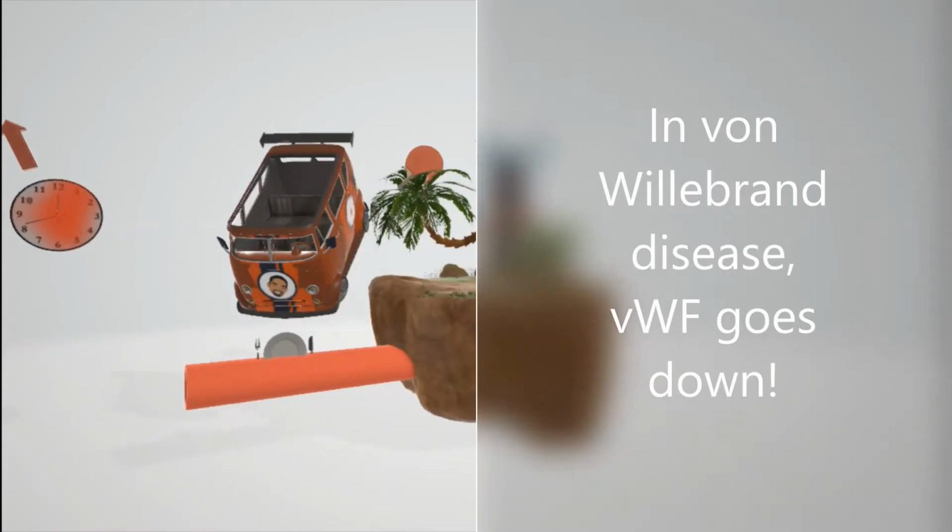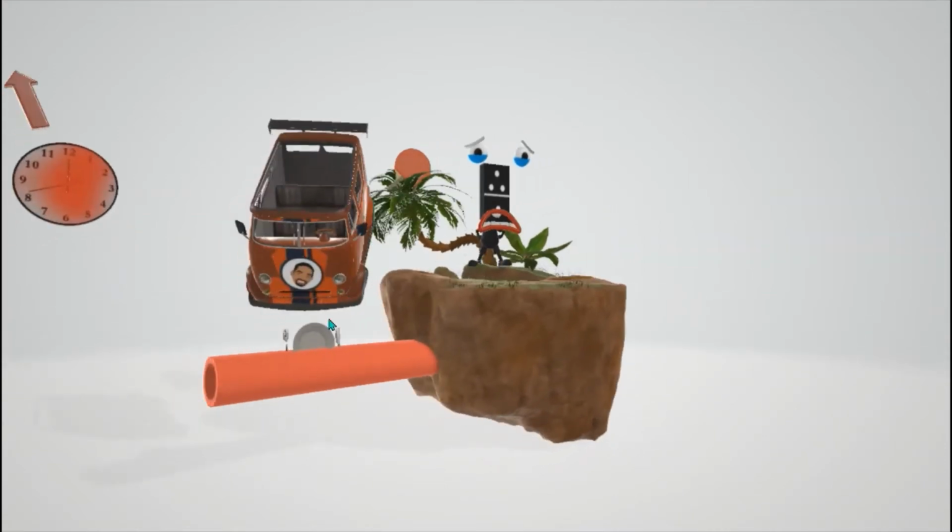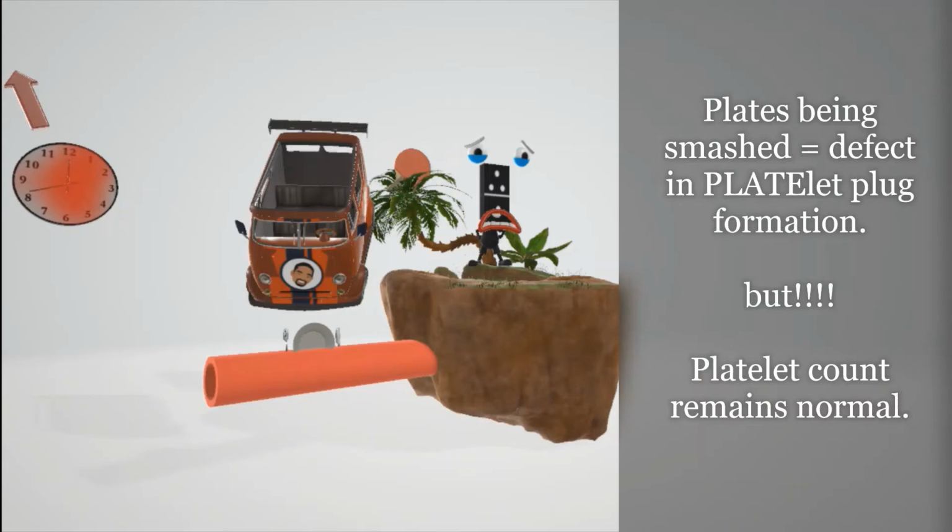All right, this leads to a defect in platelet plug formation, and that's why this van is going into this plate over here in the blood vessel. There's a tube sticking out of this island thing over here. This tube sticking out has a plate on it, and the van's going to smash the plate, to help us remember that there's a defect in platelet plug formation.